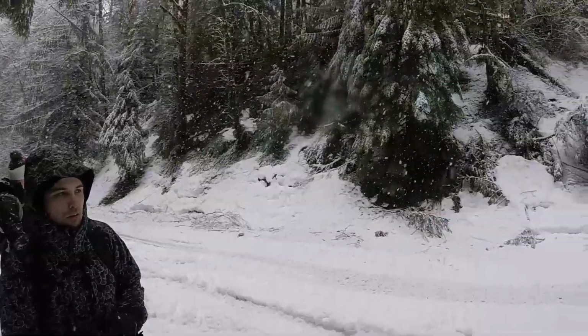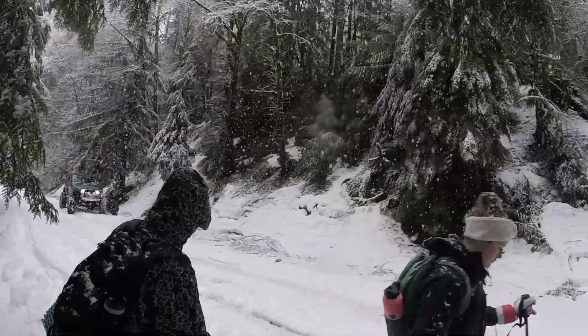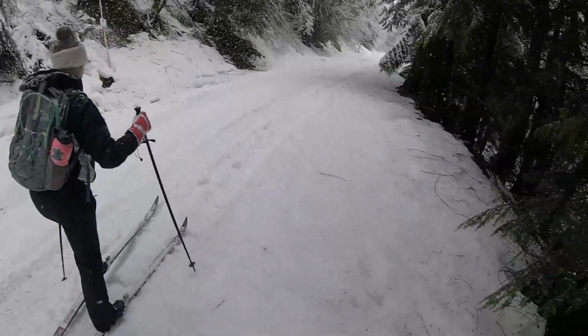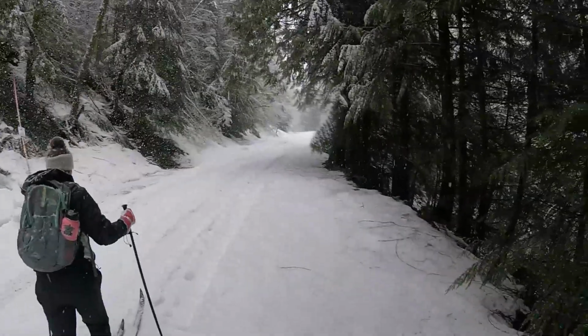Watching a Jeep struggle. What are you doing? I don't know. Thinking about it. He's airing down. Keep going. Let's go. He's airing down, taking air out of his tires so he has a bigger contact patch.